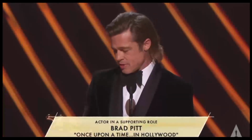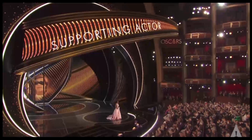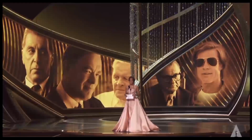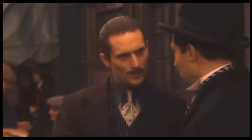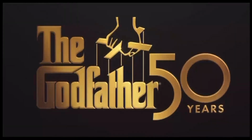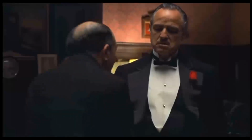And Brad Pitt won his first Oscar as Best Supporting Actor for playing Cliff Booth. This year, these two heavyweights met up for the Heat reunion at the Tribeca Festival in June. Heat 2, a novel written by Heat director Michael Mann with Meg Gardiner, landed on bookshelves this past August. And this year also marks the 50th anniversary of The Godfather. And yes, I did watch all 10 episodes of The Offer.